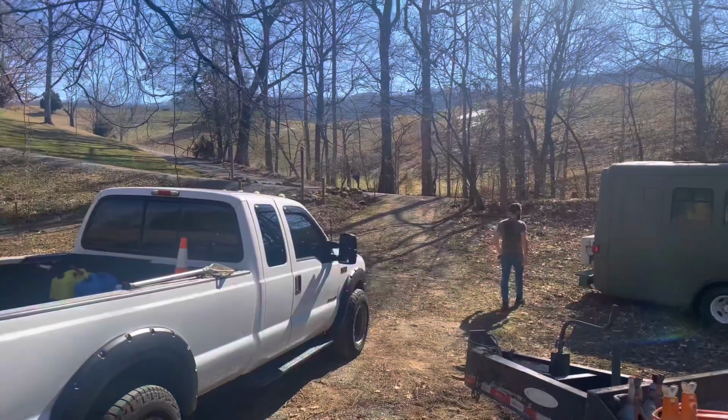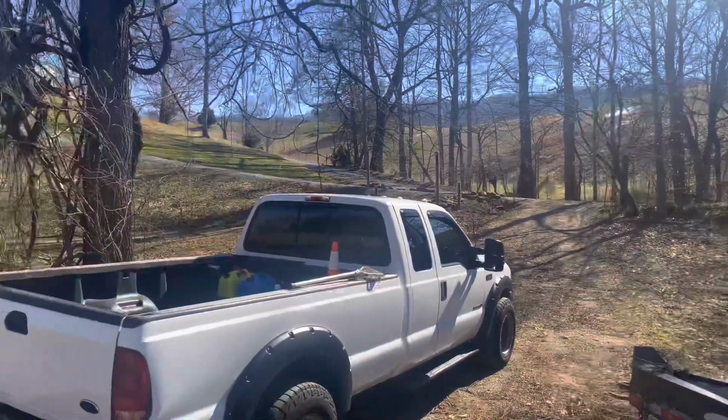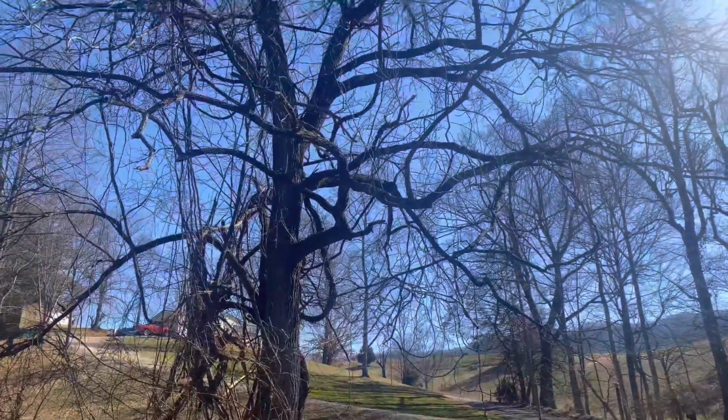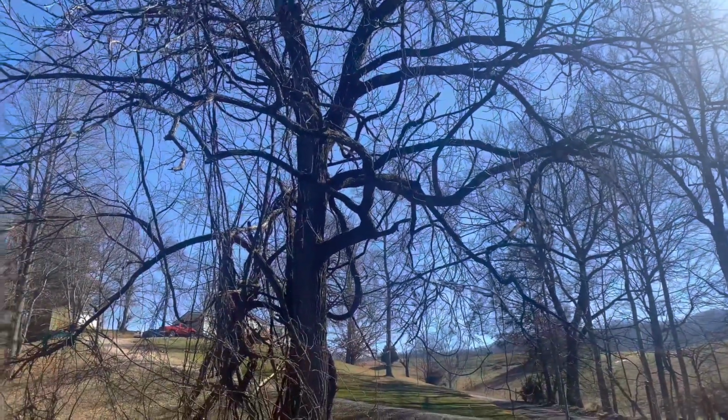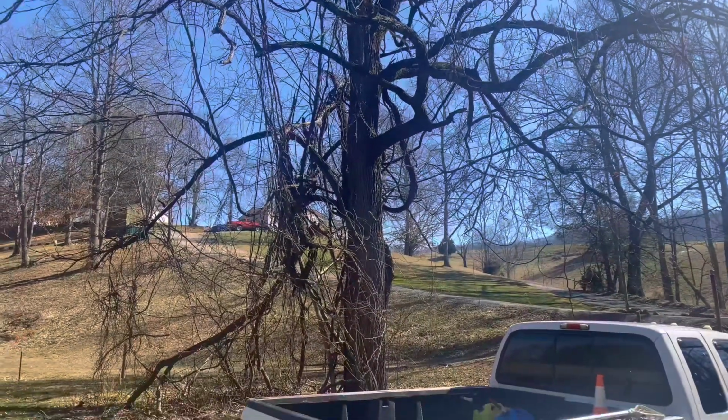Hey everyone, we are on our land and we're going to give a quick tour of our property. This is our driveway where you will enter our property, and the first thing you will see is our giant walnut tree. Currently it is being covered by vines, but we will clean it up, and in the springtime it will look grand and beautiful.